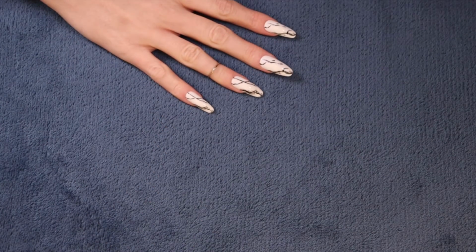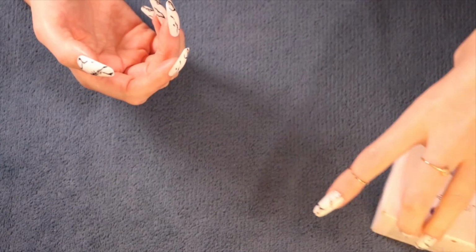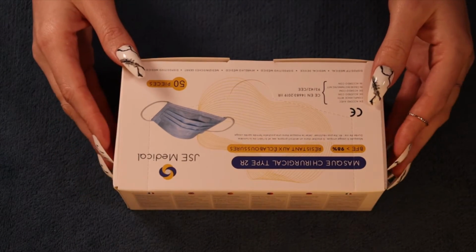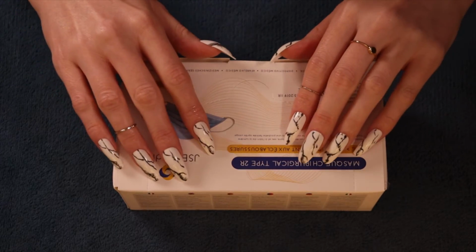Okay, so on to, I guess, more pharmacy stuff. I don't know if it's very interesting, but it's kind of what everybody is living with at the moment, so I guess it's the same for everyone. It's just like normal shopping now, so I'm just going to continue with the sounds and gently talking about everything.